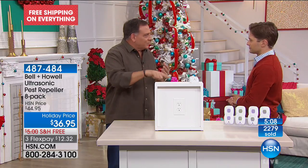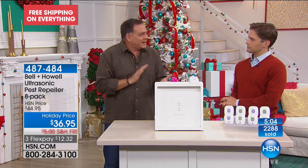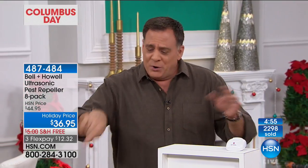But here's the thing about that barrier pest protection. It's great if you open a door and it stops them from coming in. But most of the time, that's not how they get in your house. They're coming in through the foundation from the bottom. They're coming up through the pipes. They're dropping onto the roof and coming through the eaves of the house. So putting down the perimeter is good for one particular instance, but there are so many other ways in.